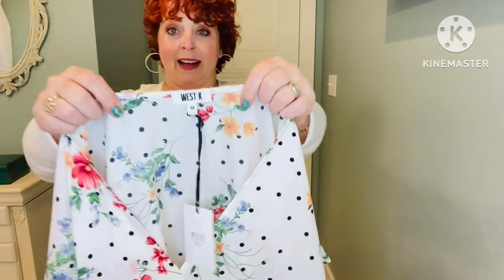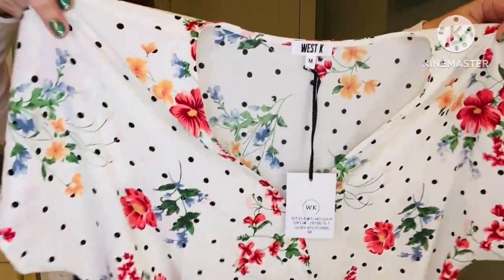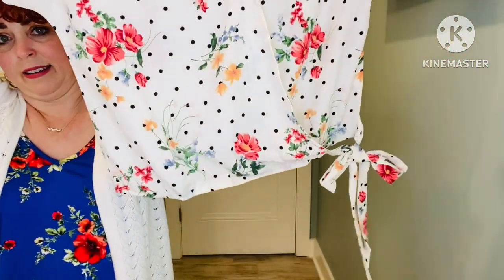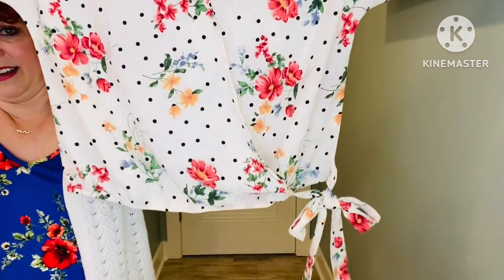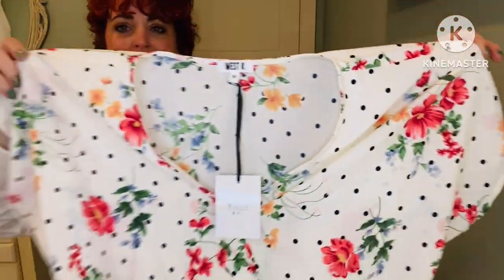Here is another blouse by West K in a size medium. Love the polka dot and the floral print in this. It's got a pretty little V-neck here and it has a tie, but it's on the side. So it kind of crosses over, ties on the side. I think this was one I requested, because I just think the pattern is super cute.